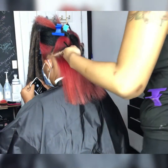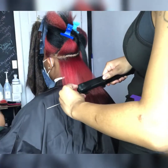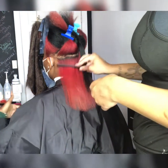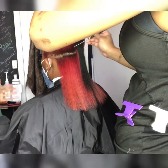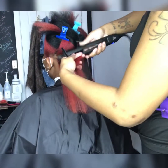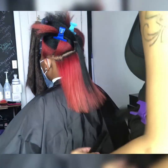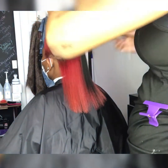I enjoy so much, first of all, y'all see we got maybe a half inch of new growth from our color. But anyways, I just enjoy how my little bit of root area is a darker red, and then it fades into that lighter red color. I think it's just so pretty. So pretty.